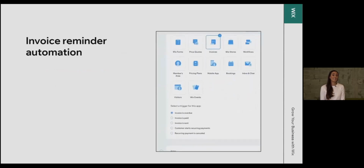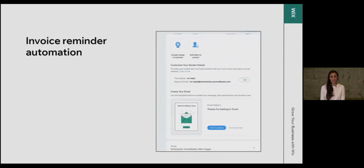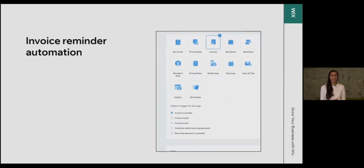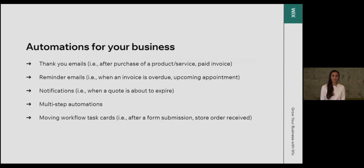So let's use invoices as an example. With invoices, you can choose to send an email 3 days before an invoice is overdue. The trigger, as you can see, is invoice is overdue. The action is email, and the timing is 3 days before.